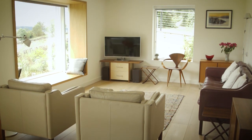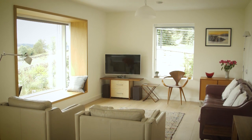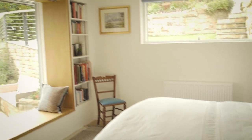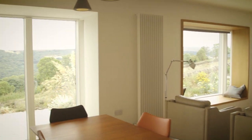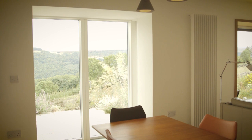We had this idea of 3 special windows. So the one I'm sitting in now, which is in the living room, and then there's a special window in the bedroom, and then in the dining space there's a big set of French doors. And each one of those had, for us, a slightly different relationship to the view.